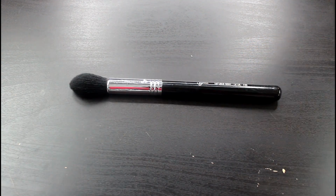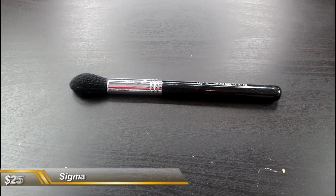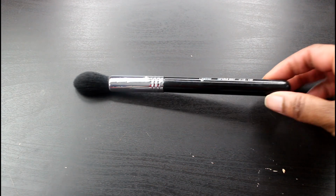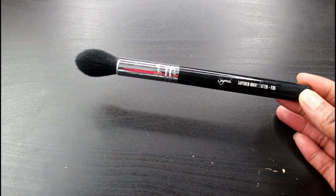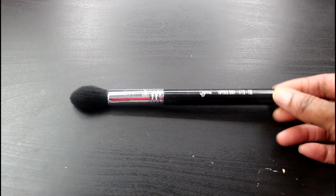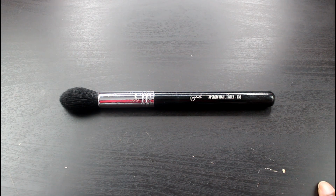The last category, the highlighter slash under eye setting brushes. Some of these are great for setting your under eye, but these are the brushes that I prefer to use for highlighting. And my favorite brush to highlight with is from Sigma. Probably no surprise there. It is the F35 tapered highlighter brush. It retails for $25. Again, I've had this brush for years and years. I don't know why I only have one either. Probably because it retails for $25. But Sigma often has sales, so you can get it for less than that.